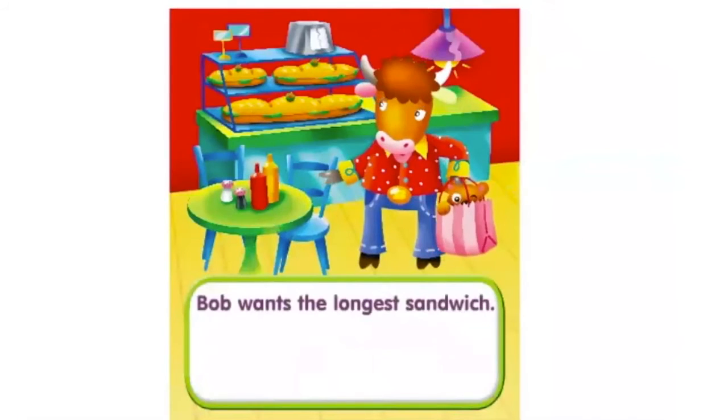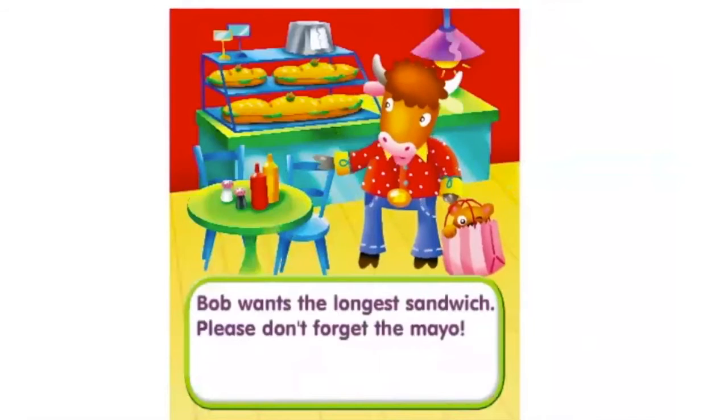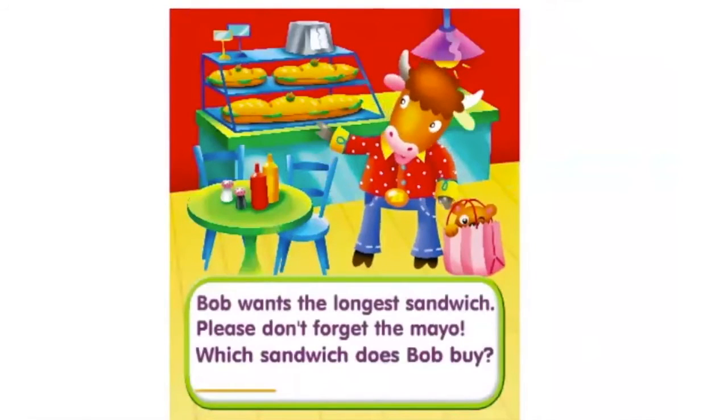Bob wants the longest sandwich. Please don't forget the mayo. Which sandwich does Bob buy?